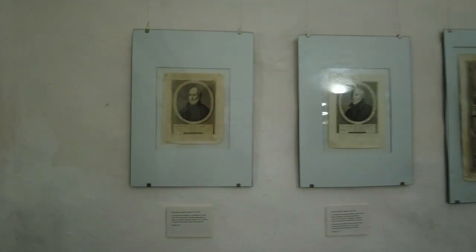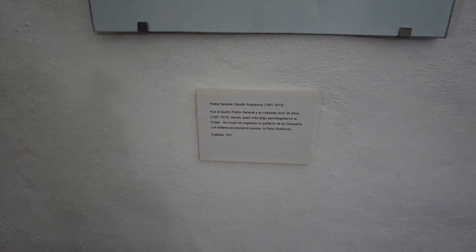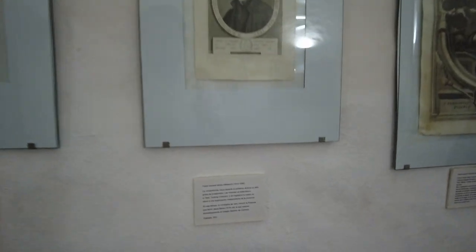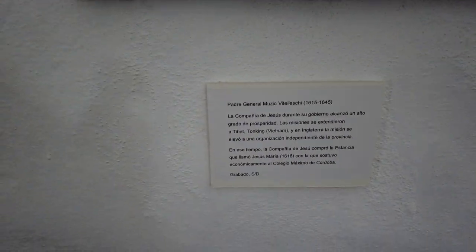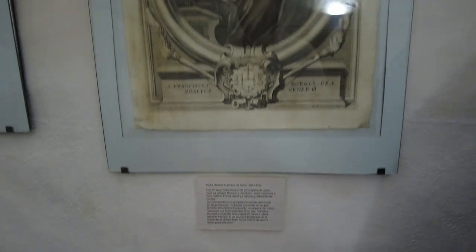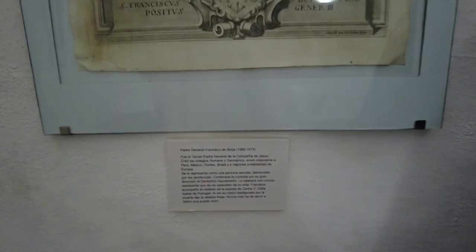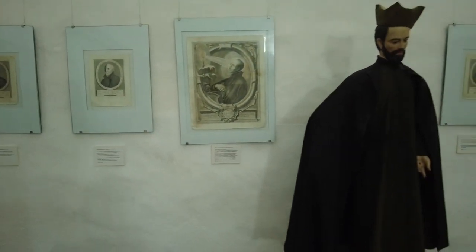So, let's see, who's this? Padre General Claudio Acquaviva. Padre General Muzio Vitelleschi. I mean, that's Italian, of course. It would be pronounced differently in Spanish than it would be in Italian. Francisco de Borja. Wait, Borgia? Francisco de Borja. I recognize that name.